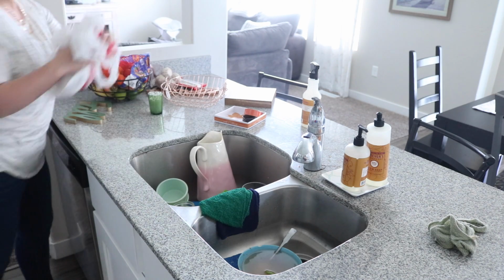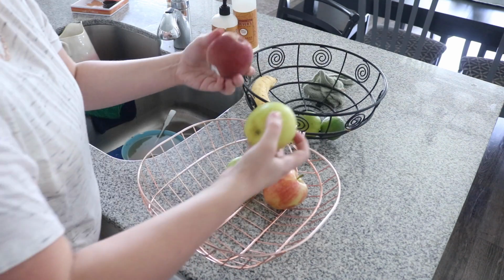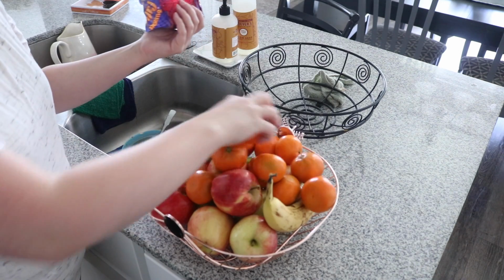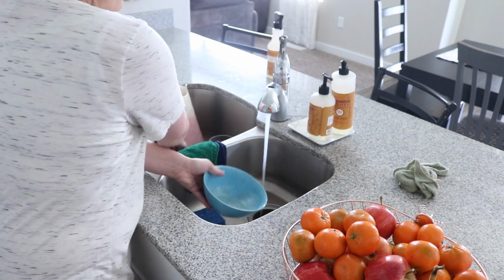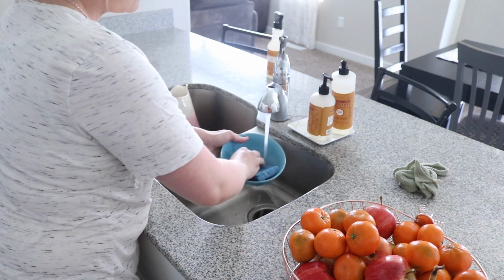But this darling little wire basket came from the Target dollar spot. It was only $5. It's another thing that I hauled recently in that video that I talked about in the beginning. So I'm swapping out all of my fruit in my black bowl that I had before and putting it in this pumpkin, and I think it's so pretty. It held so much fruit. I was really, really impressed.